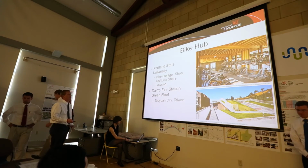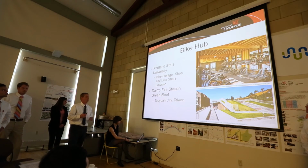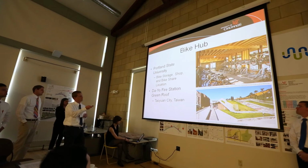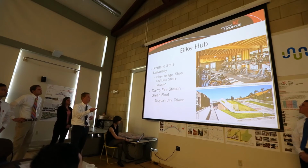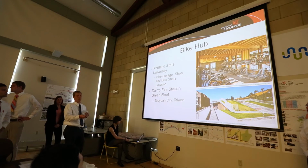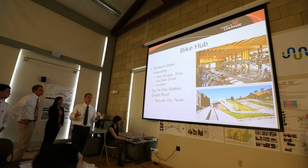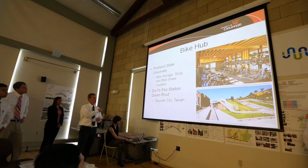So one thing with Blossom Way is that it's also a bike trail. One of the big things we wanted to make sure we kept in our Xavier hub was a bike hub. As you can see here on the top picture on the right, Portland State University has a bike storage station. It's also a shop where they will service your bike. It's a self-service station where you can pump your tires, fix your chains, do things like that, as well as a bike share location. We feel that Cincinnati is moving towards more of a bike-friendly area, as you saw earlier in our presentation.